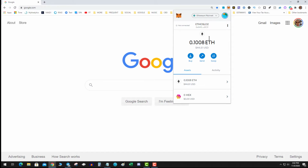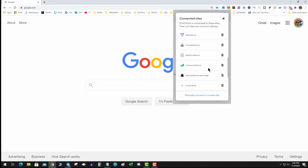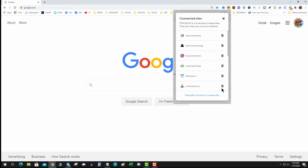And as an extra precaution, this is a bonus, you can click on these three dots and you can see connected sites. So it's always a good idea to go through this connected sites and basically delete things which you think may be shady or you just don't use anymore. As a general practice, it's good to try to keep your wallet as clean as possible. So I'm going to go through and I'm going to disconnect a bunch of these sites that I am not using anymore. It's that easy.